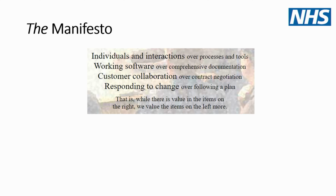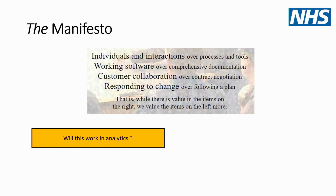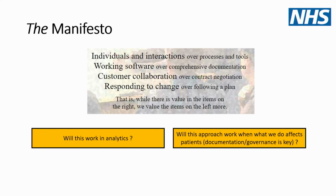So I'm just going to put the manifesto up here. Obviously this was born out of that quick, value-driven software development, that no-nonsense software delivery. Question: will this mindset work in analytics? Will this approach work when what we do affects patients?